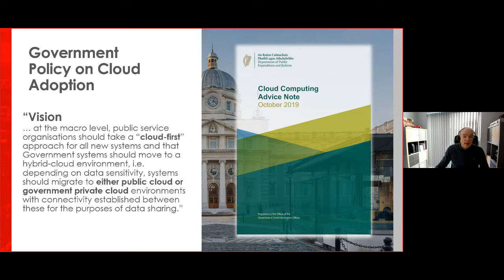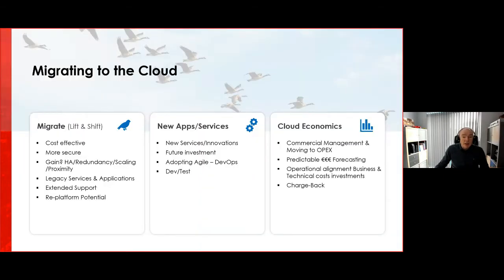So taking that on board, how do we migrate to the cloud and what typically happens? Once a trigger like that decision from the government CIO has been announced, or some other trigger kicks in to adopt cloud, then where do you start and how can we help? These are the most common starting points that we see, and probably in order of priority from left to right as well.